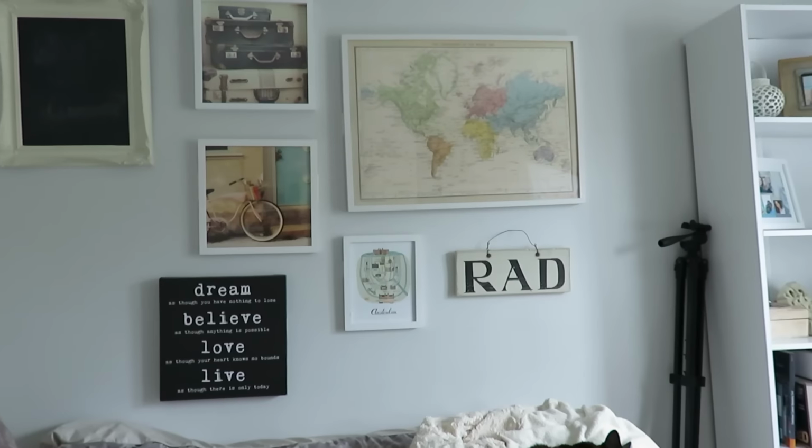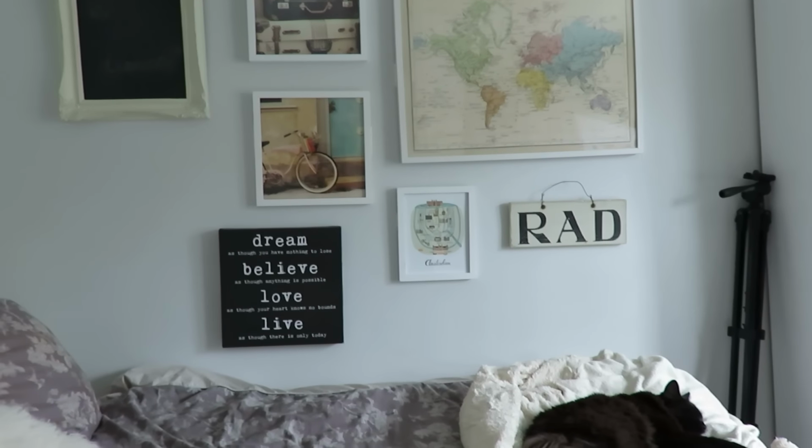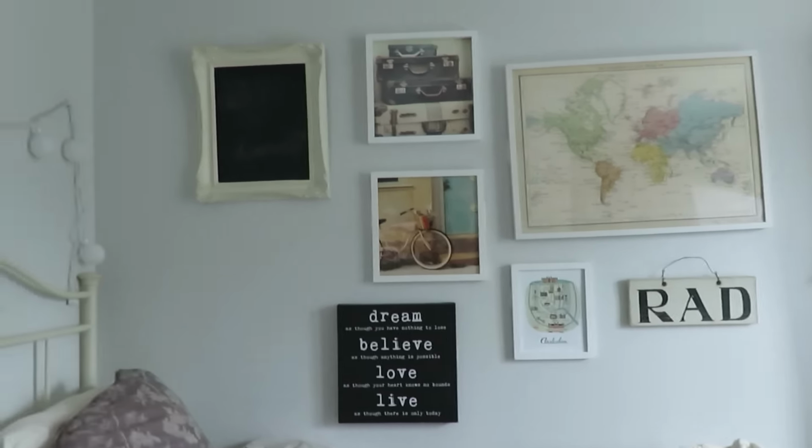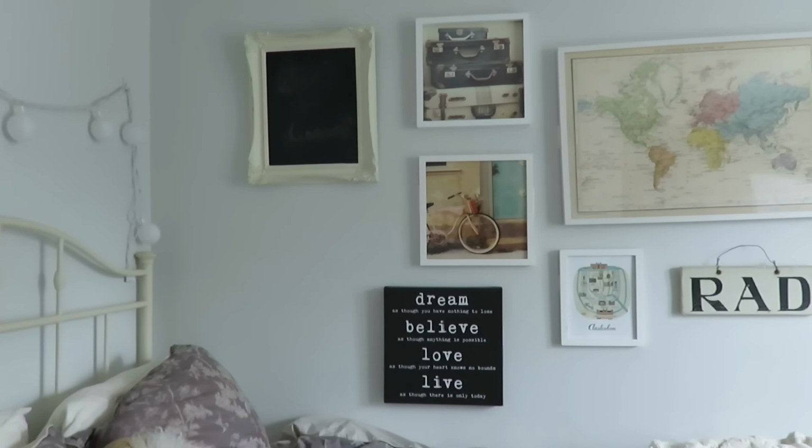So I just have like a world map. Most of these I got from Chapters/Indigo if you were looking into getting them. The rad sign's from Brandy Melville though, and that frame up there, the chalkboard one, is antique, I believe. And then I just have these like lights that hang above here, and I plug them in once in a while if I'm trying to set the mood, you feel me?